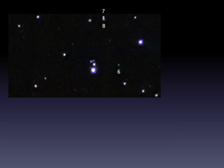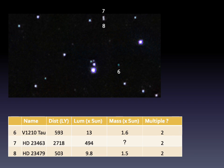And now we'll look at some more stars in this image. 6, 7, and 8 seem similar. However, they are actually quite different. Number 7 in particular is 2,700 light years away from us. While it looks almost adjacent to number 8, it's 4 times as far away. They're not really close to one another. Also note that number 7 is 500 times more luminous than our Sun. Again, these three stars aren't single stars, they're double stars.